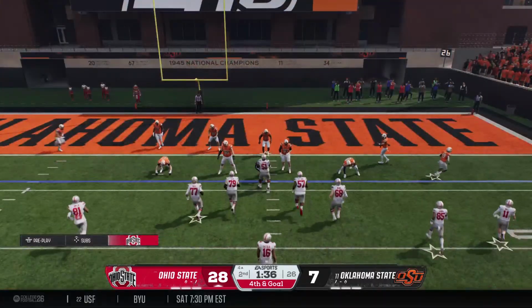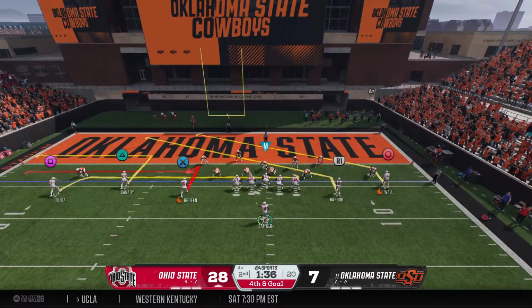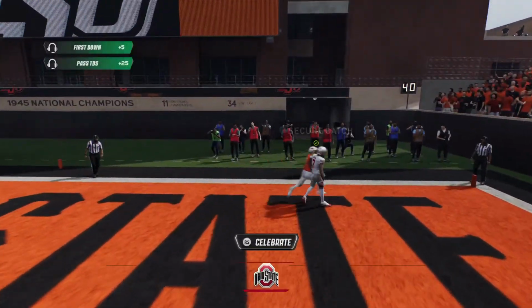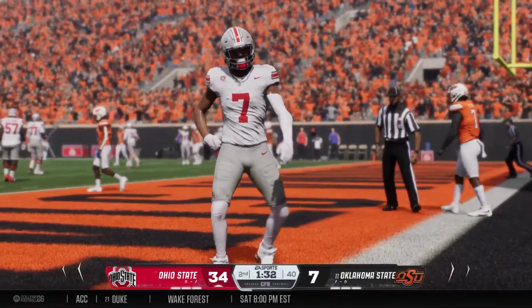They've been on the field for so many plays, for so long. When you've done all that work, you want to capitalize and you want to score a touchdown. You don't want to be kicking a field goal at this point. Using his legs, keeping his eyes downfield. Touchdown, Ohio State! Fired in from the red zone for the score.